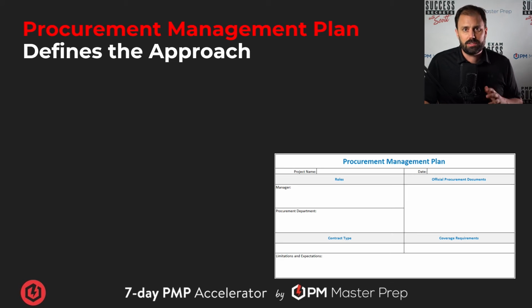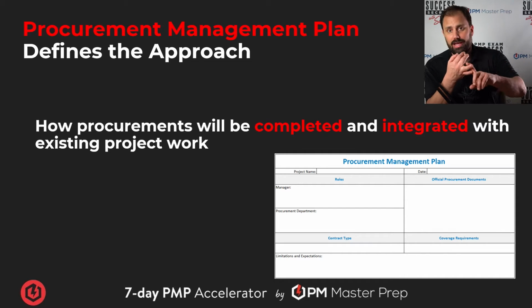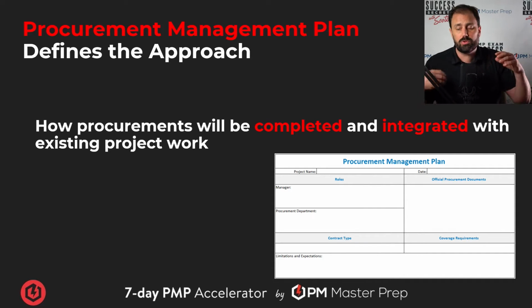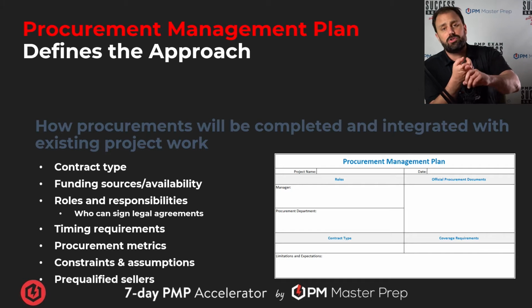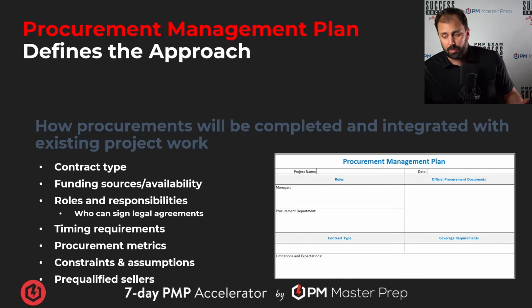The first thing we need to do is have our procurement management plan. It's going to have all the details nailed down: how we're going to complete the procurements, how we're going to integrate it with the other work, who has approvals, all that stuff as we lay it out. Contract types that we could use. Where did the funding come from and the availability? Roles and responsibilities. Who can sign? Who can negotiate? Who can handle the legal issues? All that stuff. What are the timing requirements? How do we go through this process? What kind of metrics are we going to use?